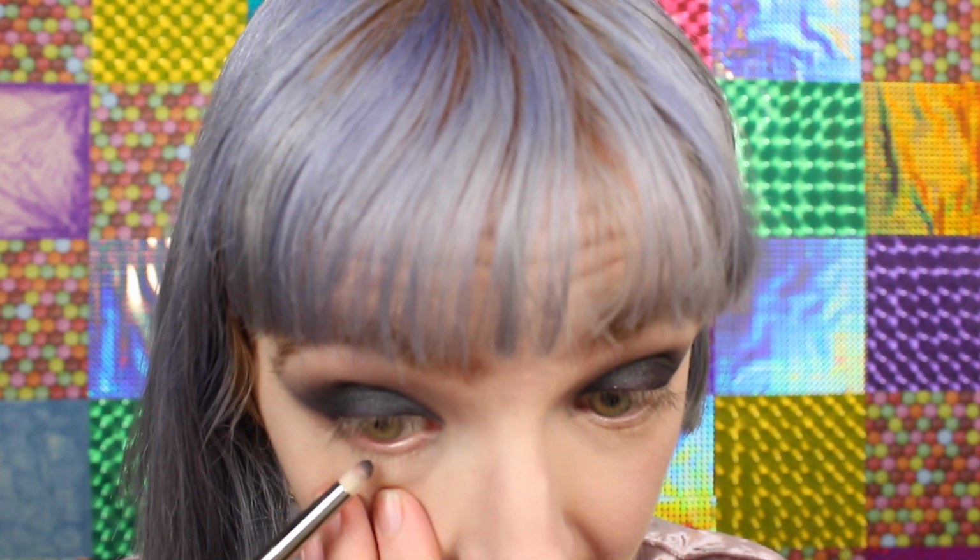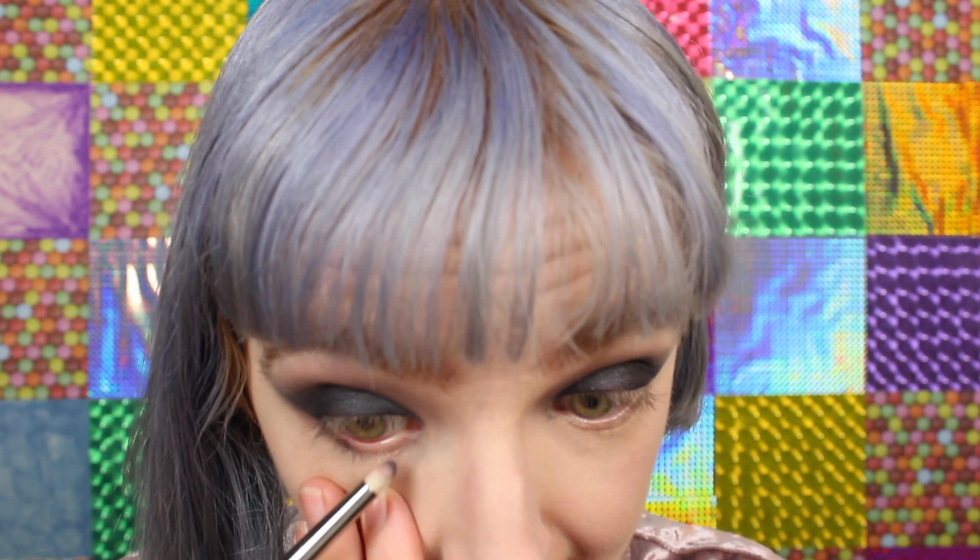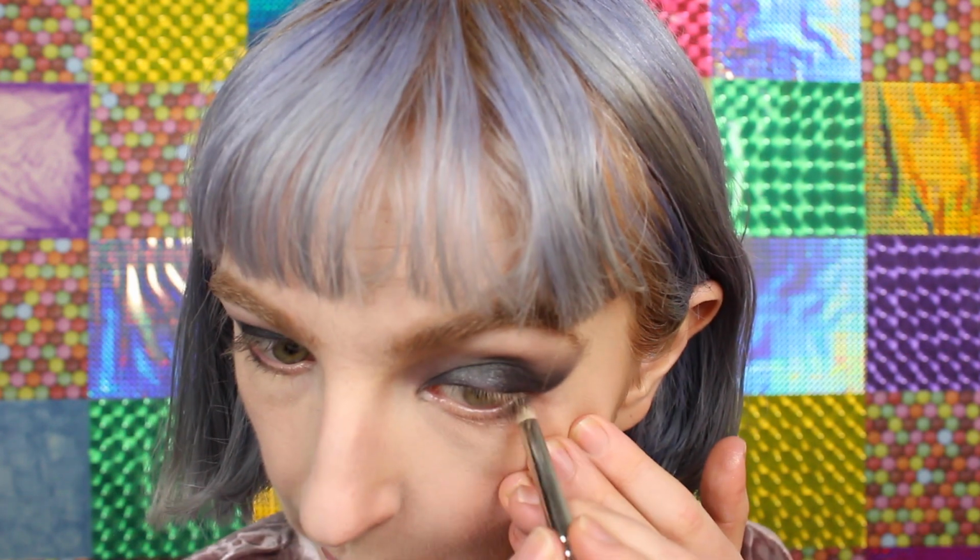Next I'm going to go in with a MAC 219 and that same matte black, and I'm just going to do my lower lash line, not waterline. If you're the kind of person that can handle black eyeliner in your waterline, I would add that now. I'm going to be honest, my peepers can't take it, so I'm not going to do that. Cool. Now if you're feeling really vampy, you could just throw on one black mascara and be done, but we're going for the iridescence today, so we're not done here.